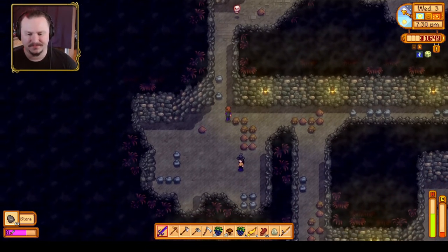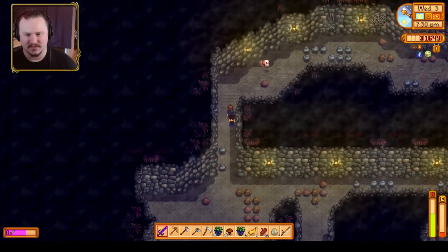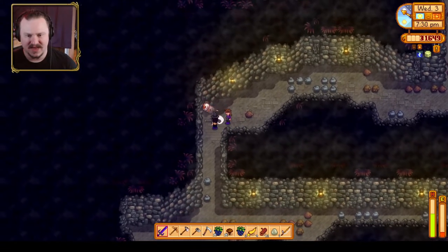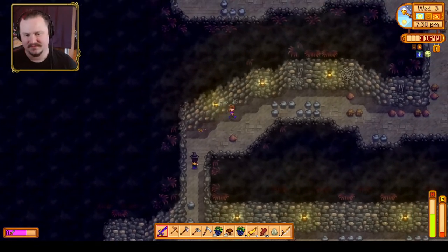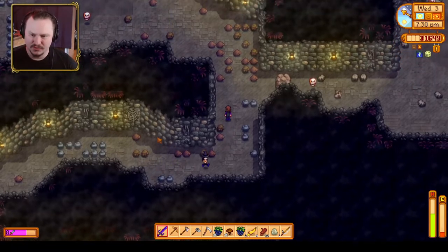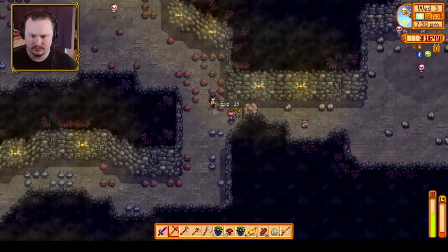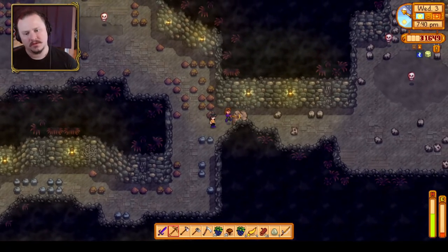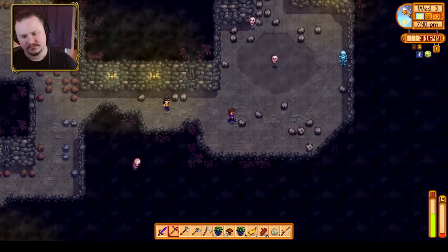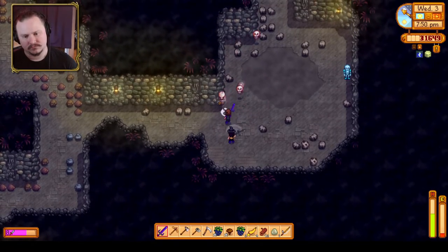Uh-oh, we got gentlemen. You ready to fight some gentlemen? Go for it. Oh wait, I've got the fancy weapon. What am I talking about? Oh, what? He's fast. Those guys hurt. That they do. I think you're doing twice as much damage as I am. I do have a very good weapon. No, I'm trying to stand on you.